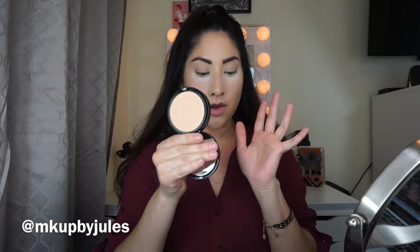With my Makeup Forever Duo Matte Powdered Foundation, and I absolutely love this stuff to set the rest of my face. It is mattifying, so it's going to keep me matte all day long, and boy does it work.